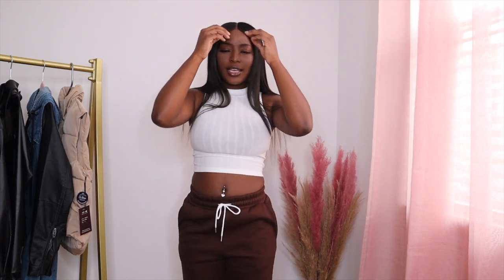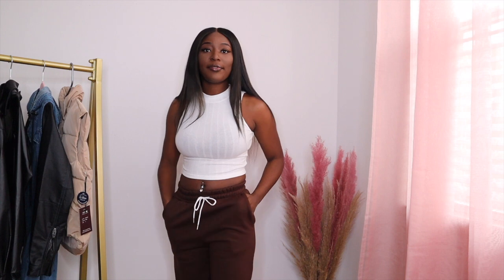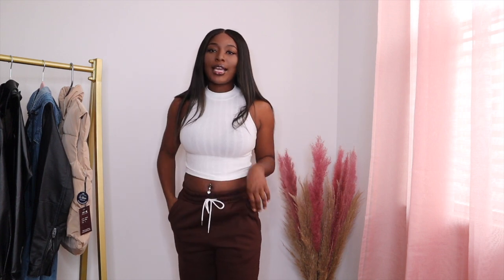I got this in a size small. I don't think I will size up, only because it's very stretchy, so there's no need to size up. It went over my head pretty well. There were no problems like that. The only thing, like I said, is that it's a little see-through. I can see my bra, so you definitely have to watch what you wear. But other than that, I love this top.